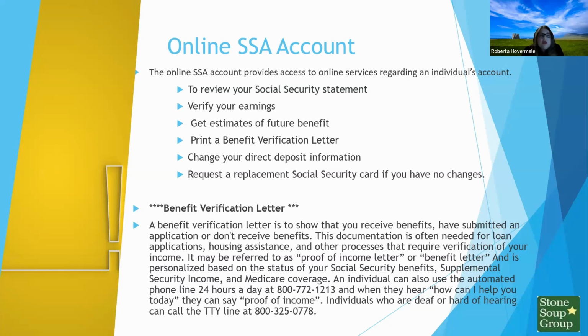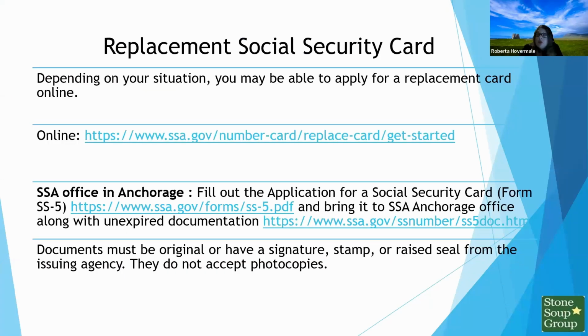An individual can also use the automated phone line 24 hours a day at 800-772-1213. And when they hear, "How can I help you today?" you can say, "Proof of income." And individuals who are deaf or hard of hearing can call the TTY line and request that. So how about replacement Social Security cards? Because that does happen at times.